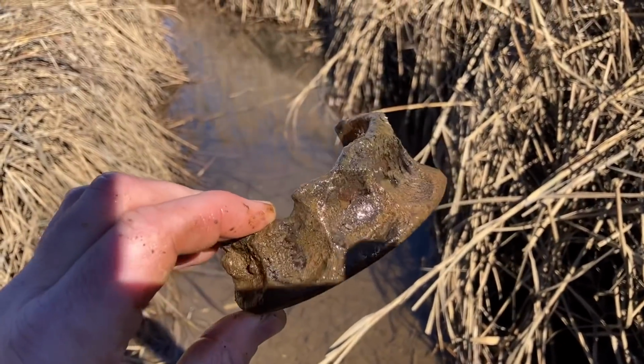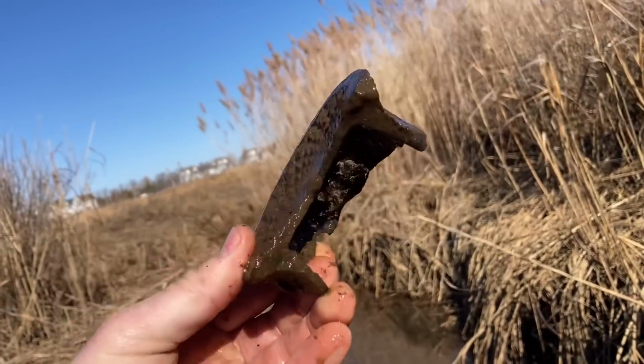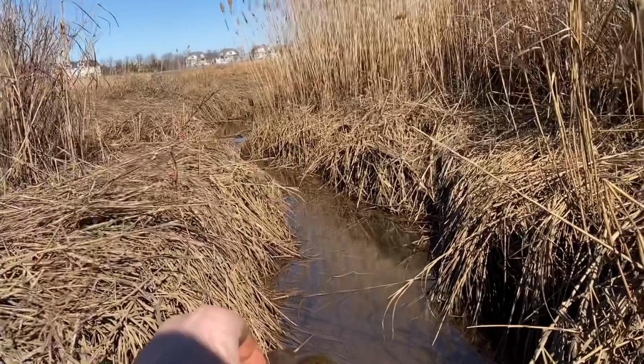Might be an interesting little piece. I wish it was intact, but it's got some good shape to it, so I'll take that home and clean it up. I'm pretty sure it's just clear, but I like it. I'm a little further up than I normally go. Maybe I'll see what's a little further up.